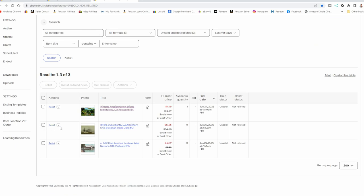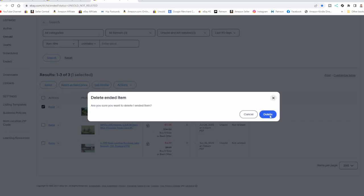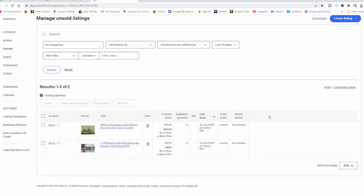The first one, in fact, this one's been paid for right here. But anyway, I sometimes have other ones in here. Now, if you're going to end and sell similar, let's say I already relisted or sold similar this vintage Russian Gulch Bridge postcard. I would just sit here once I've relisted it, and then I delete it. So I'm going to just delete this. It's going to be gone right off the bat.